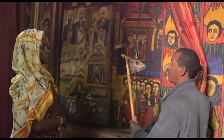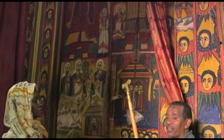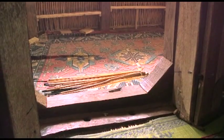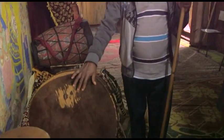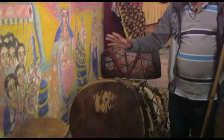The east section is the parishioners. It is also the sight direction of the priest during Mass. The drums on the west section are equally symbolic, as explained by the curator.